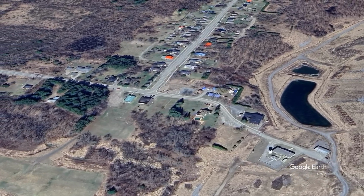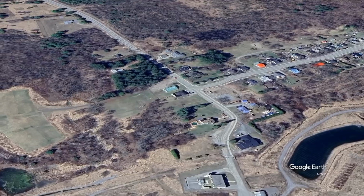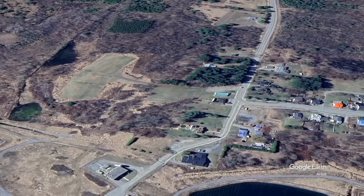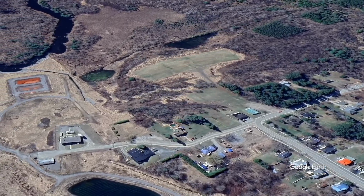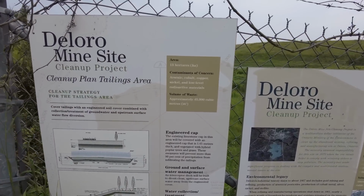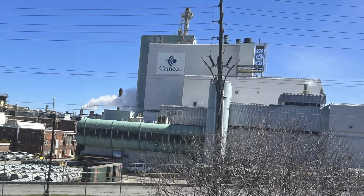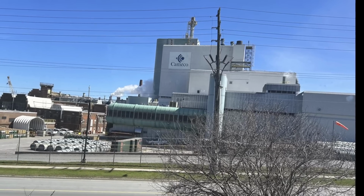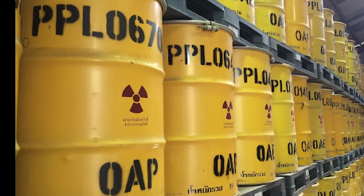Okay, so this is a remediation area, right? So Deloro had a gold mine, then they started a smelter in 1896, like late 1800s, early 1900s, but it was inefficient and it didn't work. They had roasting ovens for the arsenic, but it was really bad and just contaminated, and the ore was bad. So what they did instead was they turned it into a smelter for cobalt. Port Hope, the uranium refinery in Port Hope, they sent all their uranium waste here for it to become remediated. Contaminants of concern here are arsenic, cobalt, copper, nickel, and low-level radioactive materials.